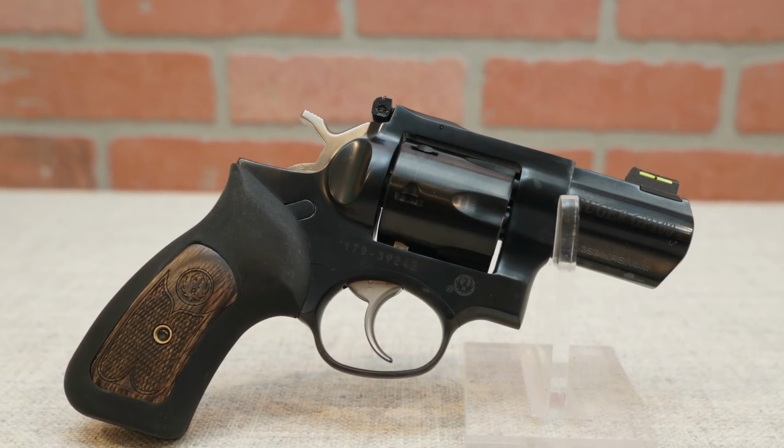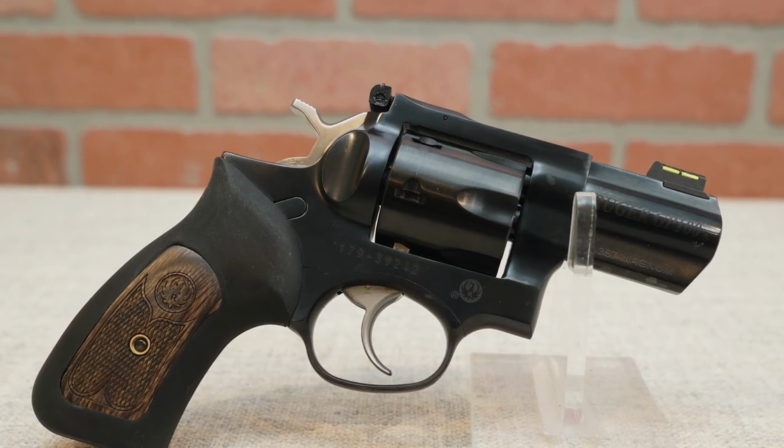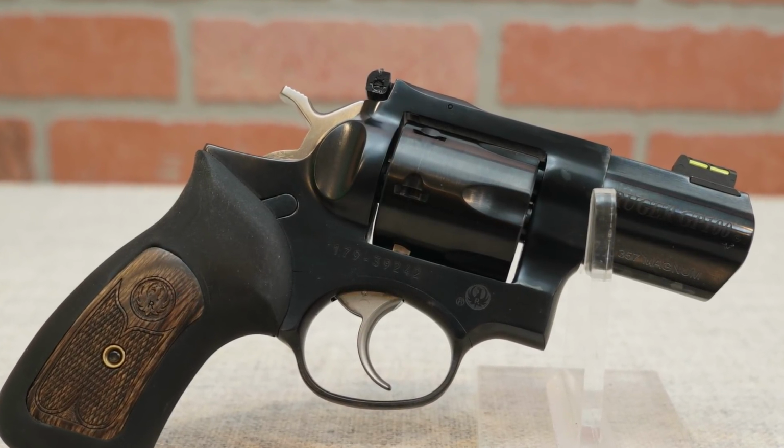Whoever actually put this gun together knew exactly how to put this gun together, because it simply works as a gun. And I thought, well, if I don't get it, 2 years from now, one of my friends will say, why didn't you buy that 2.5-inch GP100 when you had a chance to get it, you idiot? That's why you don't have a CZ Scorpion, because you didn't jump when you should.